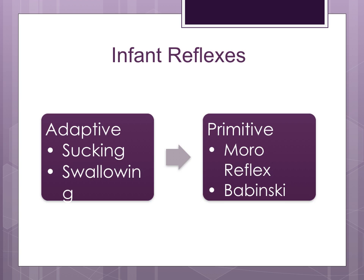Next, let's talk about primitive reflexes. These are controlled by the medulla and the midbrain, which is the less complicated part of the brain, much more instinctive. These reflexes should typically disappear around 6 to 8 months. And when the Moro reflex or the Babinski reflex don't disappear, again, it might mean a neurological problem that needs to be checked out further.